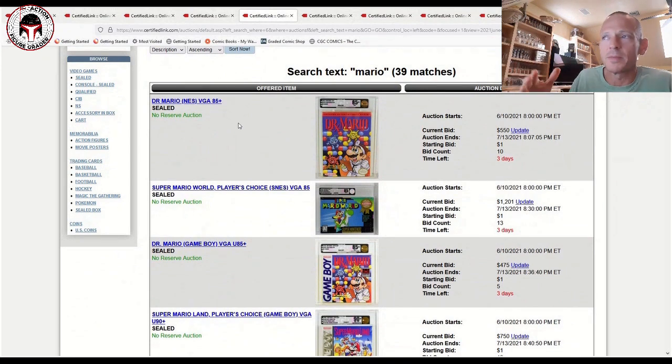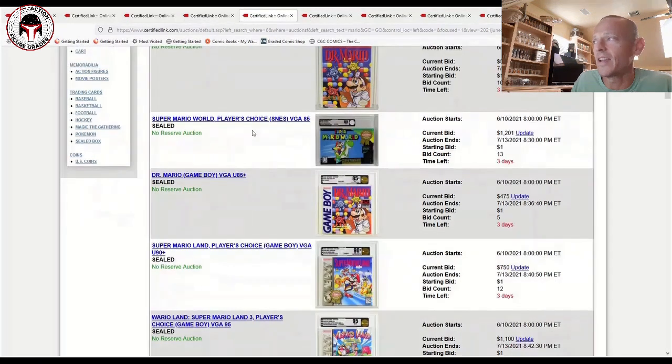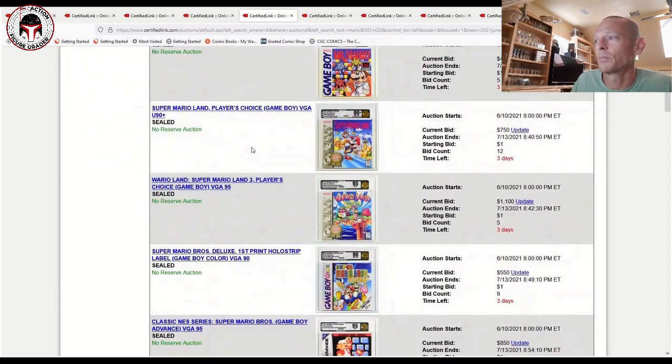And I just pulled up some other random search terms. Here's some Super Mario related games. Dr. Mario for the NES is at $550. Super Mario World, a game that I played pretty heavily with my brother growing up. That one is graded 85, and that's at $1,200 right now at auction. So pretty incredible prices.